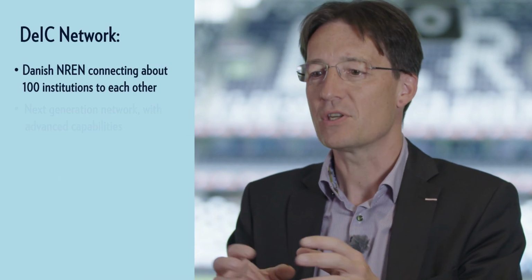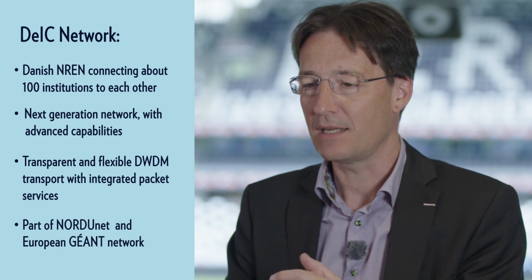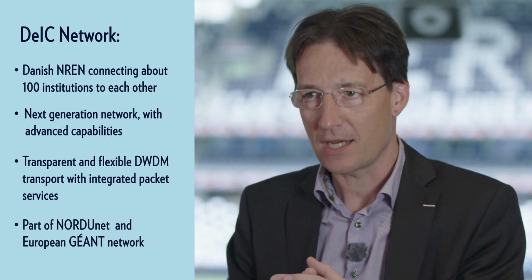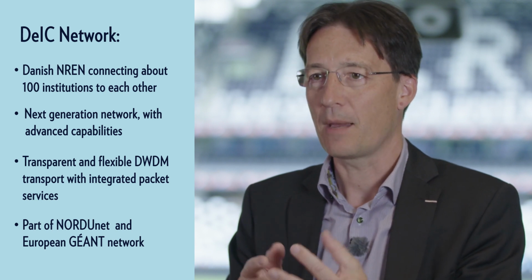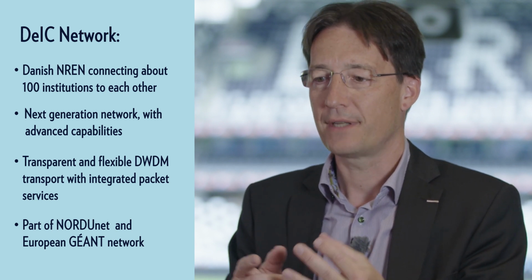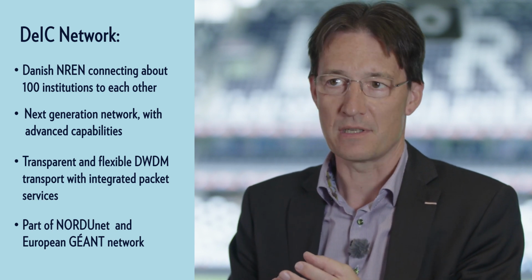DeiC, the Danish E-Infrastructure Corporation, is an organization that is put in place to support research e-infrastructure in Denmark for all of academia and higher education. That means research networking, high performance computing, data management, and we also have a so-called eScience competency center.